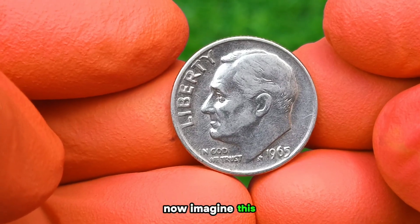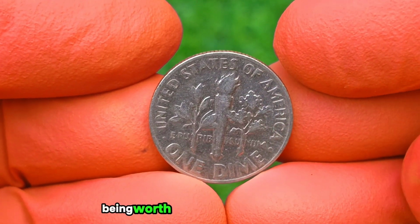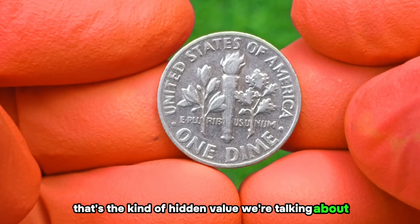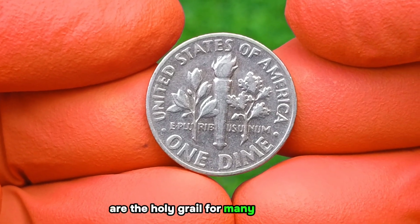Now imagine this. A simple dime, originally worth just 10 cents, being worth more than a brand new car or even a down payment on a house. That's the kind of hidden value we're talking about. These rare 1965 silver dimes are the holy grail for many collectors.